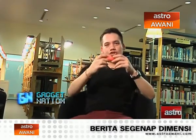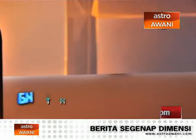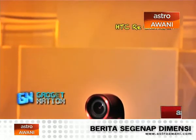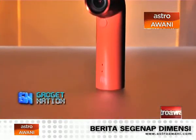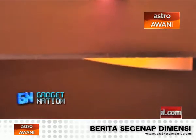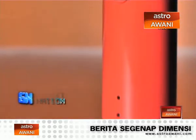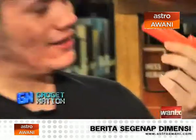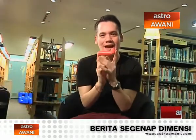Check it out, in my hands right here, the HTC RE camera. It is about 1,000 ringgit less than the HTC Desire Eye. It is 699 ringgit, so it's slightly under 700 ringgit. And I have to say, it's unique. It is absolutely unique. It's not a plumbing device. It's not an asthma inhaler. I feel better now, you know, I'm short of breath. This is actually a camera.